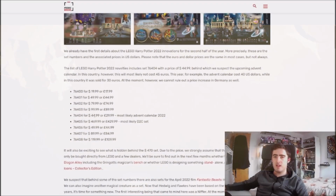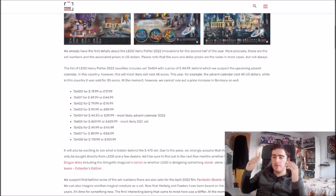So sit back, relax, and let's take a look at my mock of set number 76401, The Tale of the Three Brothers. If you didn't know, set number 76401 is an official set number which is set to release for the LEGO Harry Potter theme in the summer of 2022.